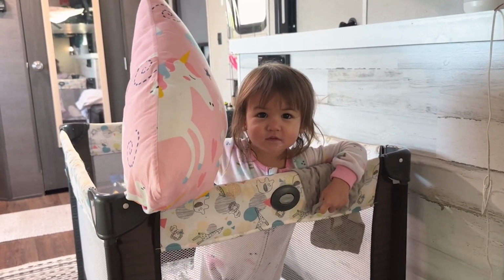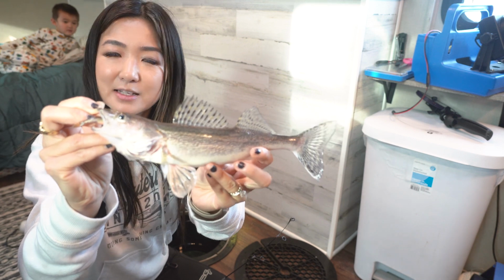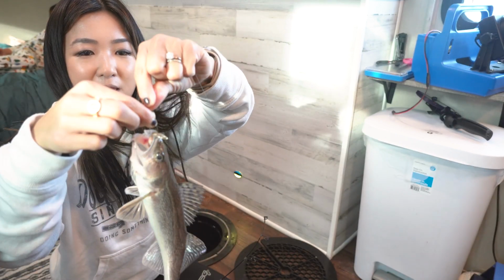Good morning. We've been catching saugers all morning about this size, kind of small, but some of them have been worth keeping for eating. And I've been using this pink jig.